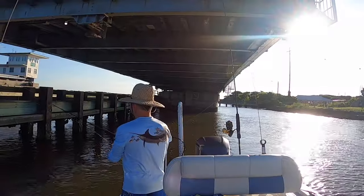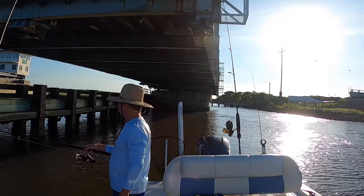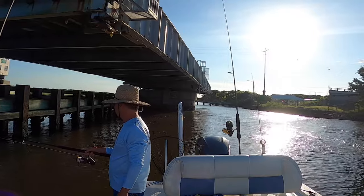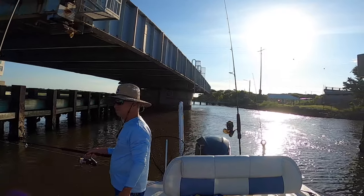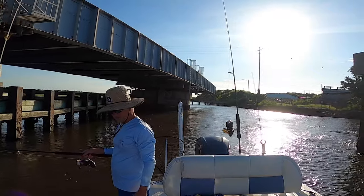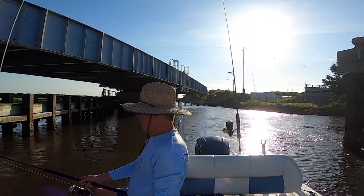Today we're targeting red drum, black drum, and sheep's head. We're starting out at the swing bridge. It's a part of the Camp Lejeune Marine Base. It's got a lot of pylons, and the fish love hanging around the pylons and eating crustaceans.